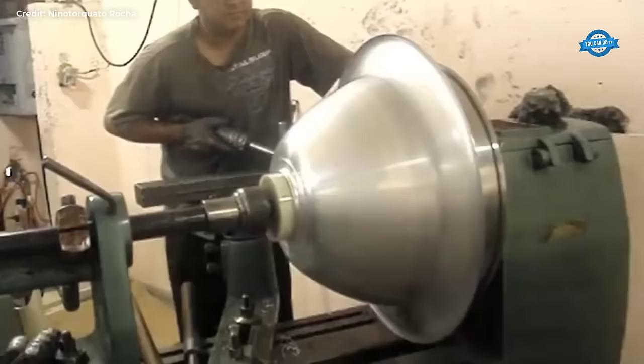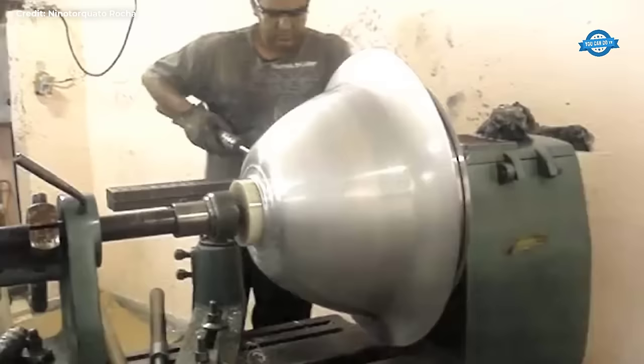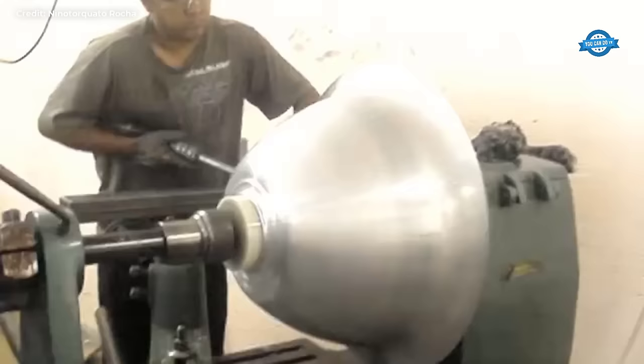In addition to shaping the metal, manual metal spinning also involves annealing, or heating, the workpiece at certain stages to improve its ductility and make it easier to work. This may involve heating the metal with a torch or placing it in a furnace to achieve the desired temperature. Annealing helps to prevent cracking or fracturing of the metal during the spinning process and allows for more intricate and precise shaping.